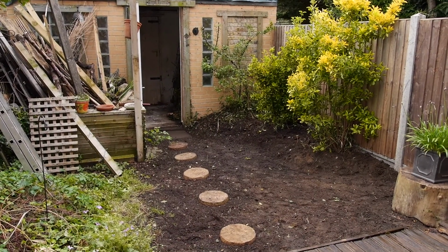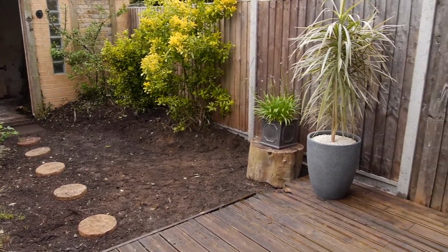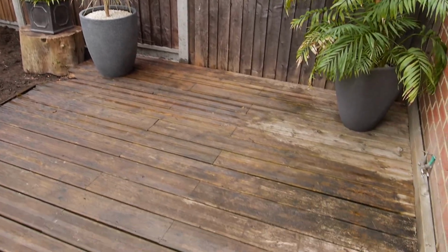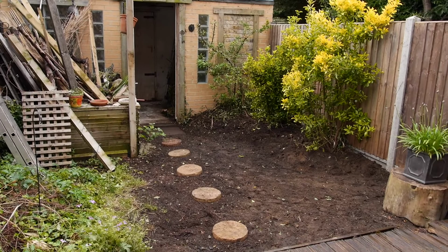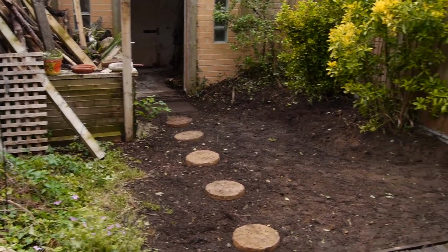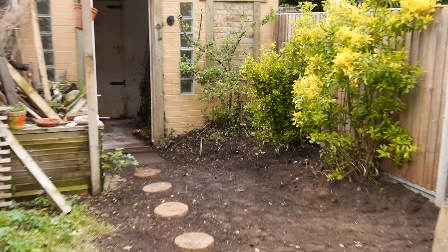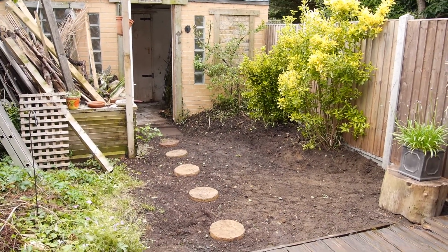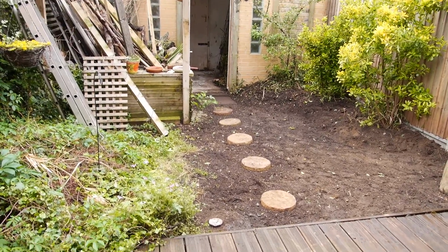Right, well that's where I'm going to leave it for today because I have various other things I have to do as well. But actually I think this is looking quite nice now. It's not bad at all. This decking is all cleared and I've basically cleared most of this side of the garden. There is a little bit at the back there which still needs a bit of work. I'll get to that at a later stage. But this is pretty much ready now to seed the grass.